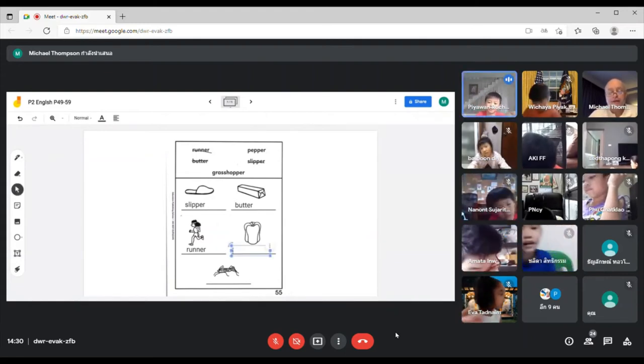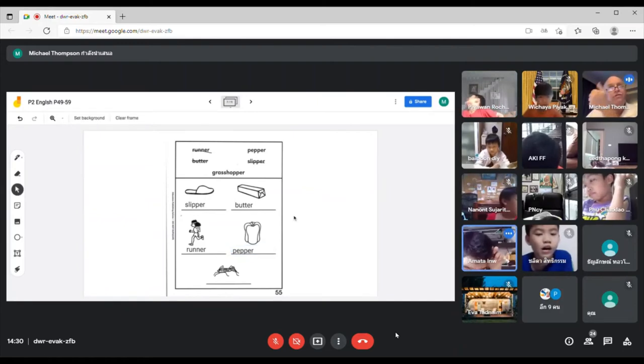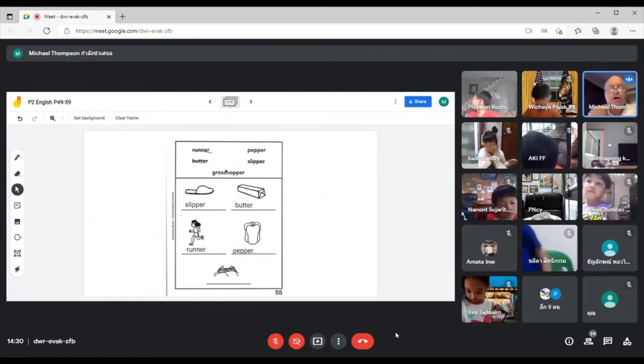Runner. Next one. Pepper. That is a pepper. Pepper. All right, they come in red, green, yellow, and I think orange. And we put pepper on our food.